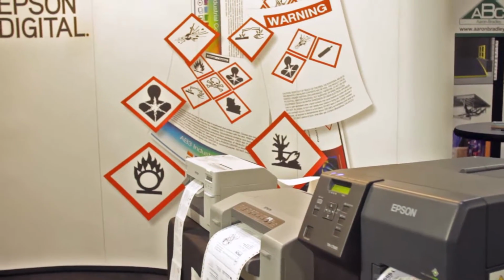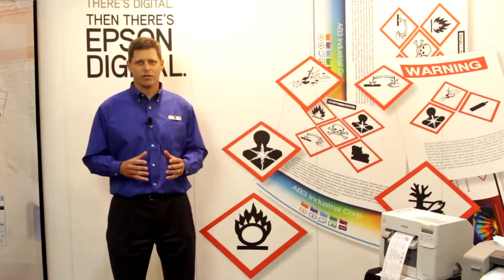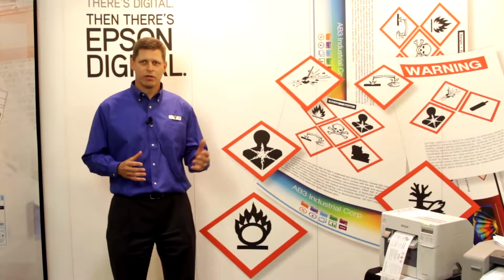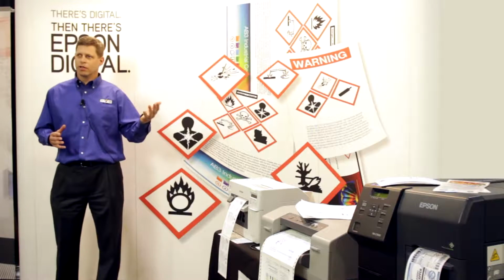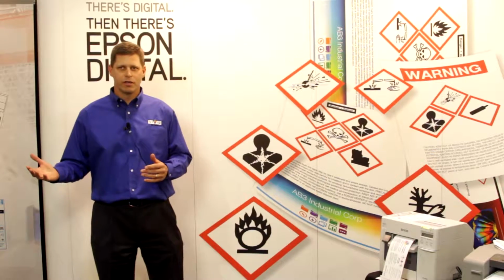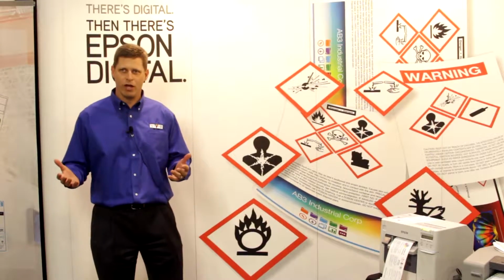Vivid Data Group has a variety of compliance label printing solutions. We have partnered with industry leaders to provide those solutions, starting with application integration, label design and creation, to label printing, and also the right materials to meet the requirements and the specs of your project.